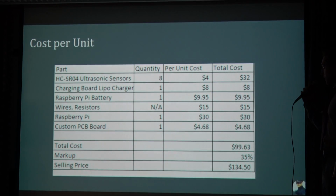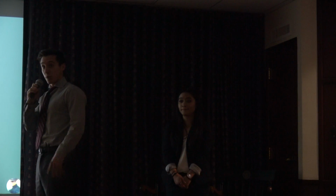So cost per unit. As Kristen mentioned before, there are collision avoidance systems on the market. But our goal is to make it less expensive and affordable for amateur drone users. As you can see here, the most expensive purchase was the Raspberry Pi. We already had one, but we have to factor it in if we wanted to design this for the marketplace. So the total cost came out to a little bit below $100. If we wanted to sell it at a market markup of about 35%, then our selling price would be about $135, which again is way less expensive than the DJI Phantom guidance system, which is over $1,000.